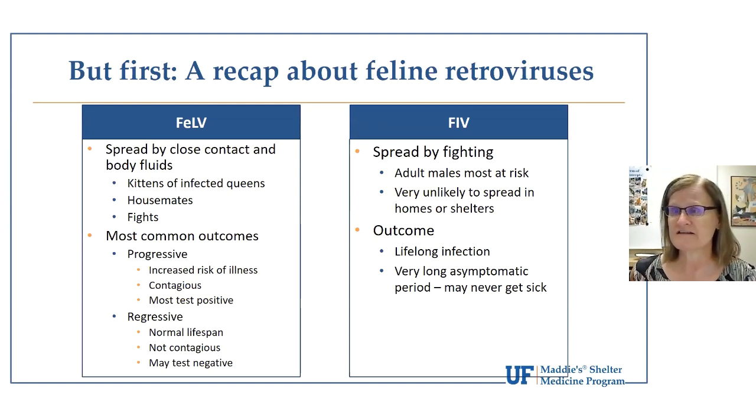And in contrast, FIV is spread primarily by fighting among cats. That's why we see it mostly in adult male cats, because they do have a history of fighting. And interestingly, when cats are neutered, that fighting behavior almost completely disappears.